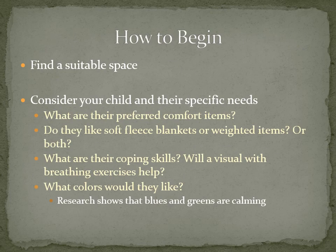How to begin? First, you have to find a suitable space. This will vary widely based on how your home is set up. Look to see, is there a space that your child already uses for calming down? Or do you have an out-of-the-way corner or alcove that would work? Be creative.